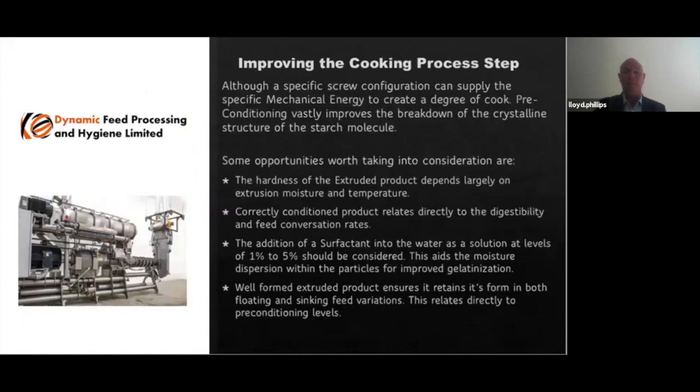We move to the cooking process step. Although a specific screw configuration can supply the specific mechanical energy to create a greater degree of cook, preconditioning vastly improves the breakdown of the crystalline structure of the starch molecule. The hardness of the extruded product depends largely on extrusion moisture and temperature, and indeed the particle size. Correctly conditioned product relates directly to the digestibility of feed and the feed conversion rates.